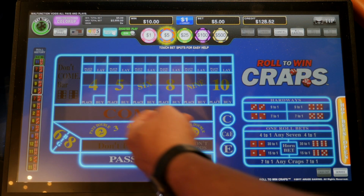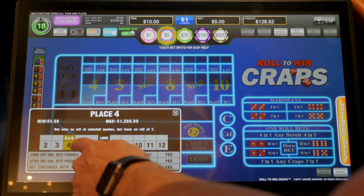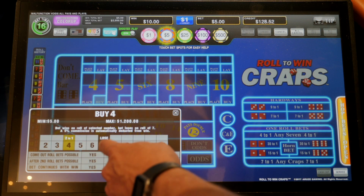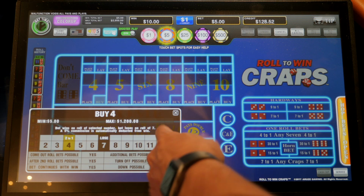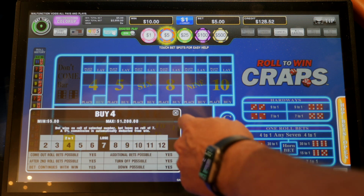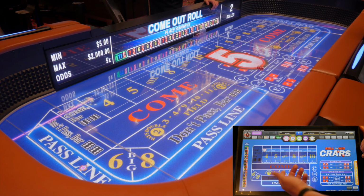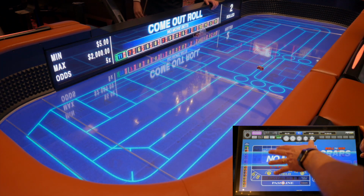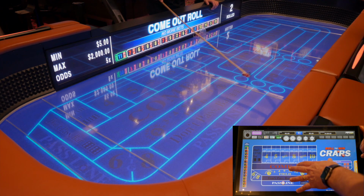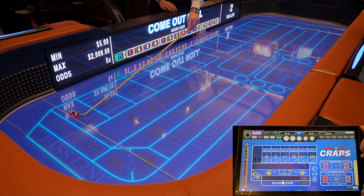There's this little guy, which if you have any question about any bet, for instance, the place 4, I clicked on it, pays 9 to 5. I can click on the buy, and you'll see that it pays 2 to 1 with a 5% commission on the win only. And you can basically do that with any bet. You'll notice they also have place to lose bets, which is the opposite of a place bet. Typically, you won't see that in any American casino. I think they're in Australia, a couple online machines, but they do have it here in Reno at the GSR.